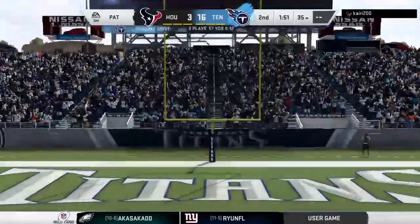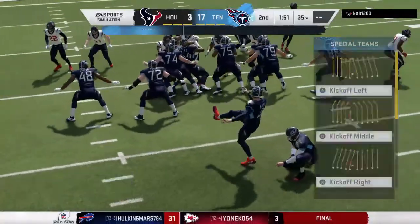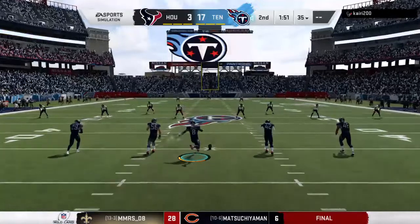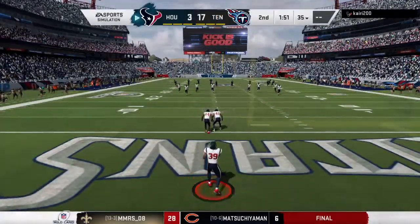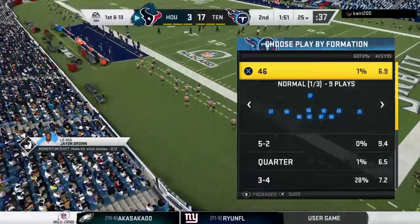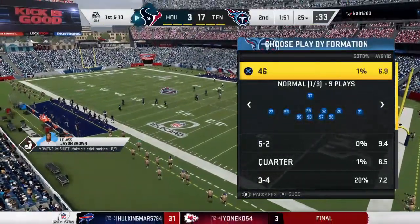Extra point from McManus is good. And the lead is now 17-3, Texans 3. After the touchdown, here's McManus now to kick it away. No return on this one as the fair catch is signaled for and taken. The Texans take over 1st and 10 at their own 25-yard line.